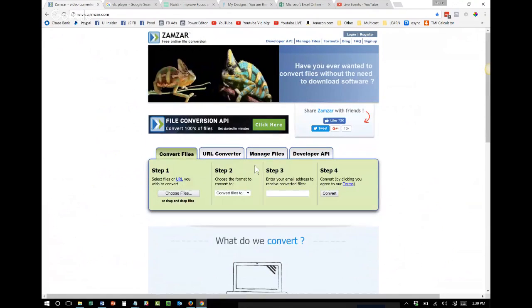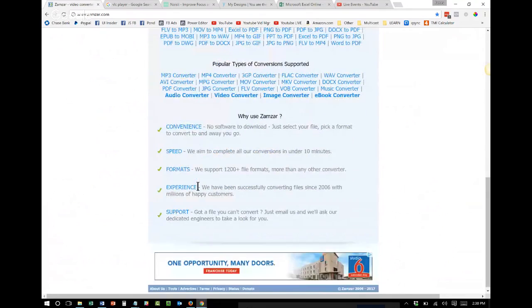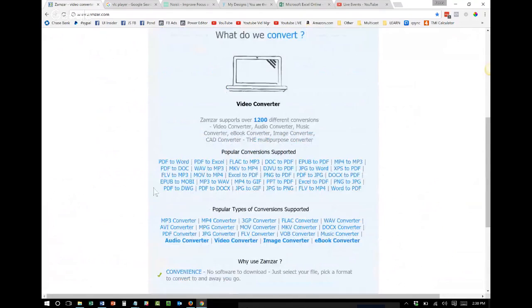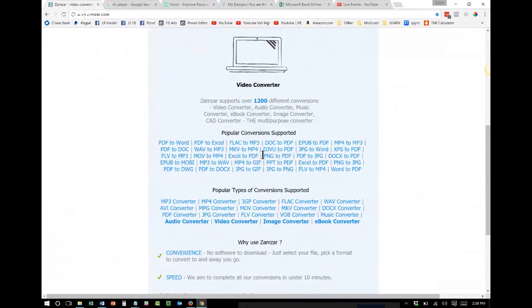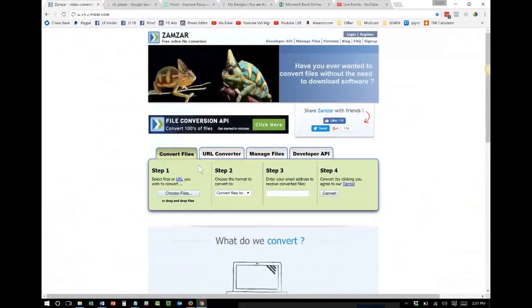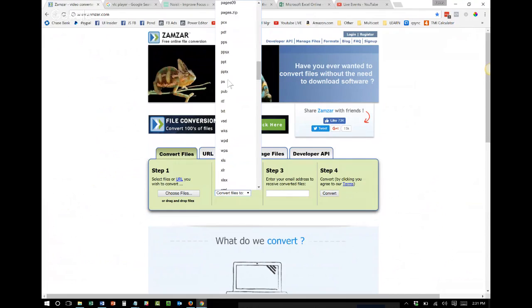And I think they also had a file reducer. I think there was a PDF to PDF in here. Yeah, there was. There's a PDF to PDF in here where you can reduce the size of your PDF. So a lot of times you get a PDF and it's like 10 megabytes, or I'm sorry, 10 gigs, 10 megs, 10 gigabytes. You can use this to reduce the size of it as well.